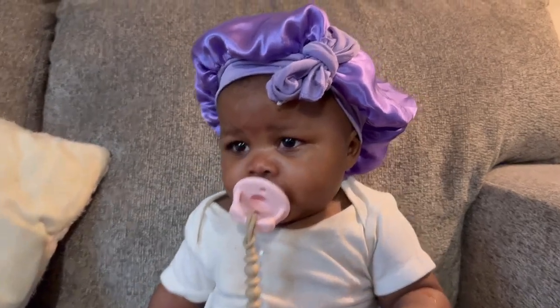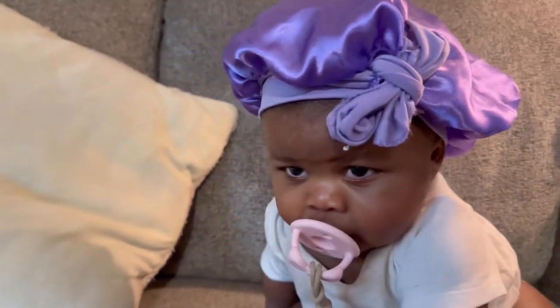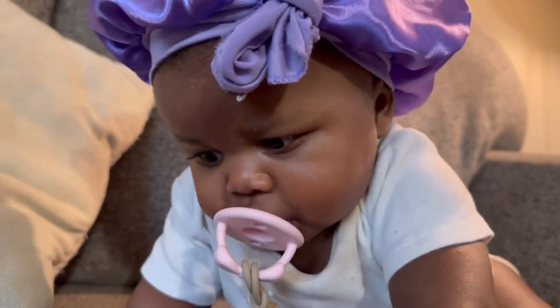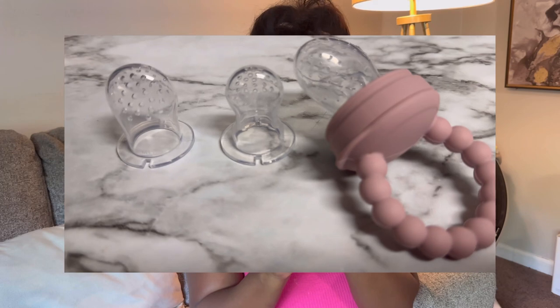Look how cute this bonnet is, you guys. I love that it has a little bow that's adjustable. You could tie your baby's head so that it doesn't slide over their eyes. It just fits perfect, and it's super cute. Helps grow out their bald spot. The feeder just makes it easier for them to eat things that they could choke on, like strawberries. They can eat it in here, and you also can put little frozen foods in here to help with their gums. This one comes with 3 different size nipples, so I really like that as well.